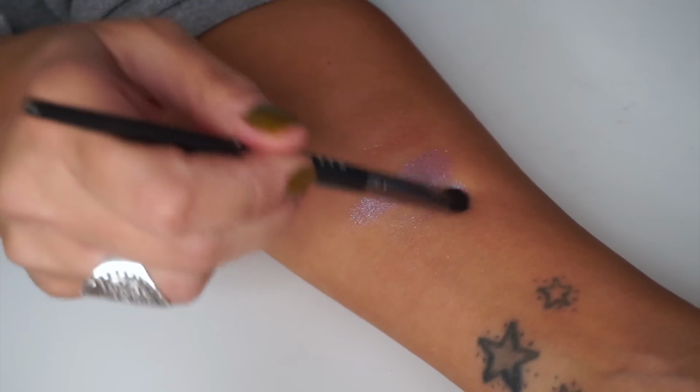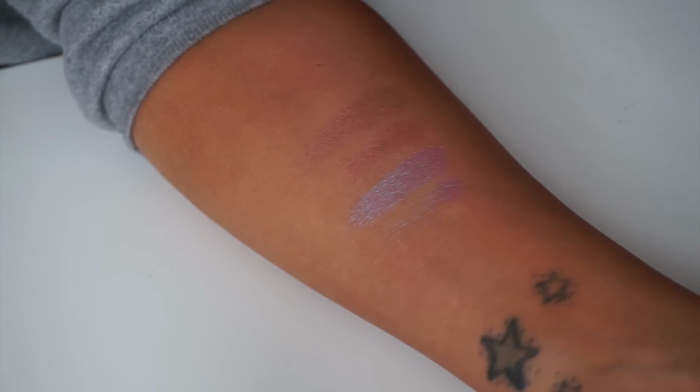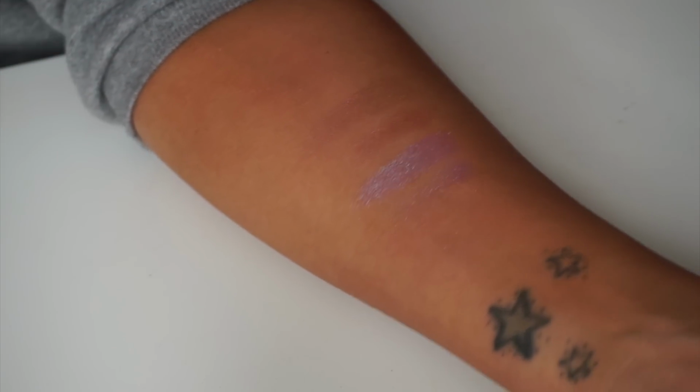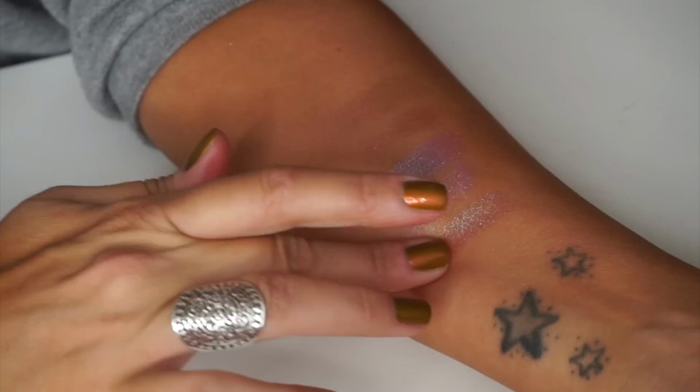Definitely use your fingers with this one. It did not swatch well with a brush, but with the finger, you'll see in my eye, look how beautiful that looks on the lid.